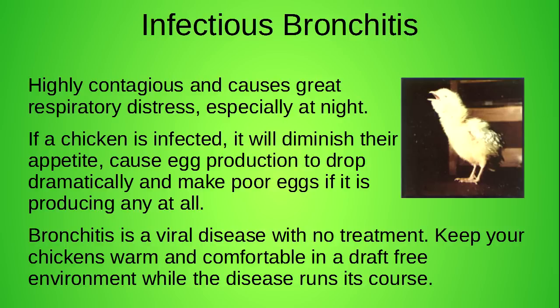Bronchitis is a viral disease, and unfortunately, there's no treatment for it. The best thing you can do is keep your chickens warm and comfortable in a draft-free environment and wait for the disease to run its course. And of course, try to separate your sick chickens from your healthy chickens so the disease doesn't spread.